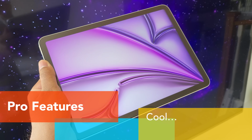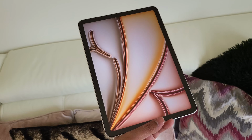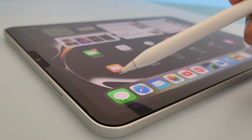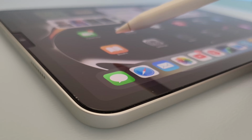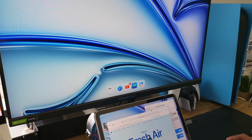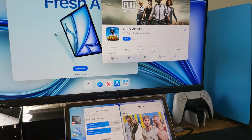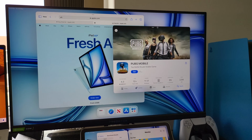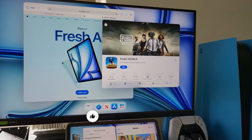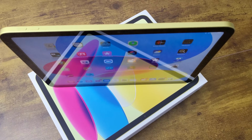Number 3 is Pro features. With the new iPad Air, you're still going to get support for all the Pro features, actually even more now than before, as Apple is now going to support the Apple Pencil hover feature, which was only available on the iPad Pro models until now. Added to that, you also have full Stage Manager support along with external monitor support with the monitor's native resolution. So no black bars when you connect your iPad to a monitor. And you do get support for Pro apps like Final Cut Pro, Logic Pro, and DaVinci Resolve with 4K video editing support. The now entry-level iPad 10 doesn't support all of this.